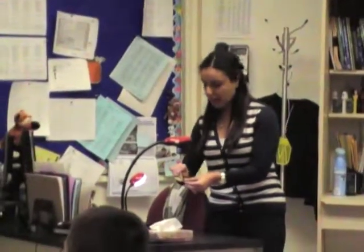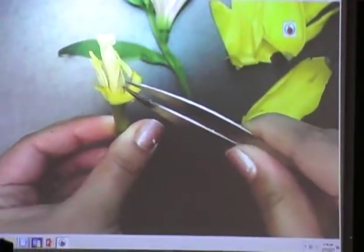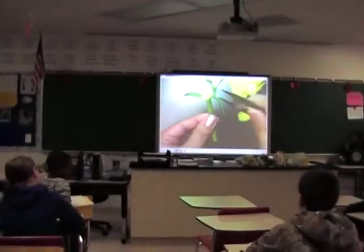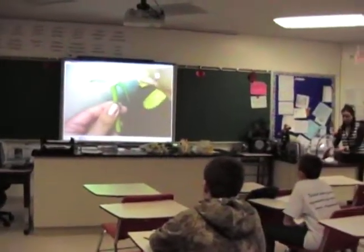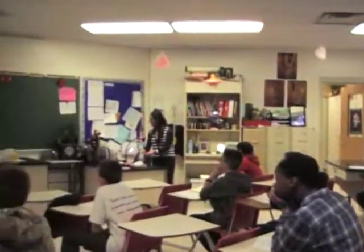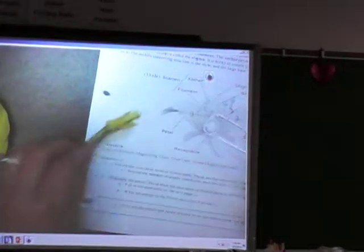All right, so who thinks they know what this is? This part right here. There's 1, 2, 3, 4, 5 of them. Aiden? This would be the stamen. Very good. So it consists of our filament and then our anther up top. And you can even see up close, where you can tap it on your paper, that it has yellow powder. And that powder is your pollen. Okay? So rub it all over your paper.